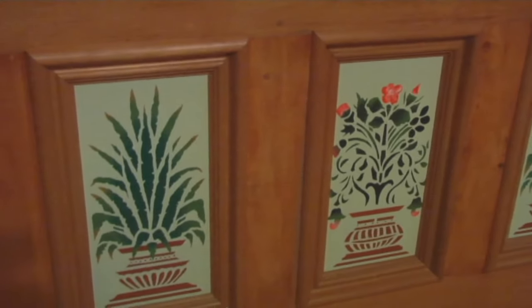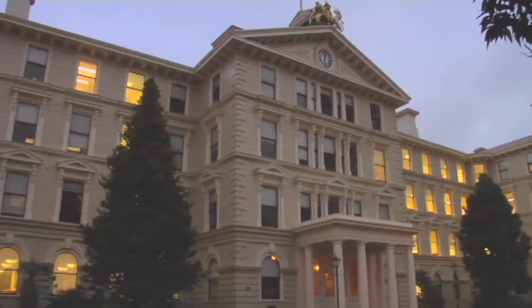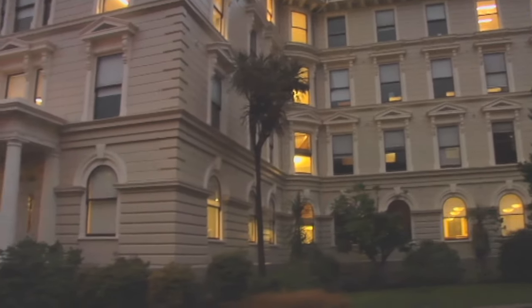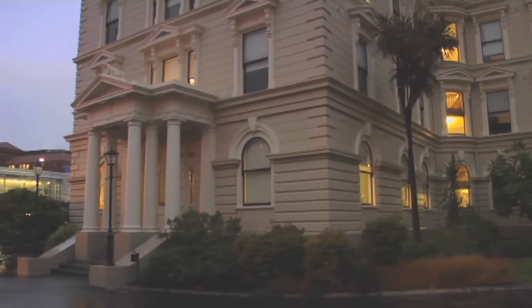Well, if these walls could talk, I'm sure they'd have some amazing stories to tell us. And I think if you're interested in getting out there and meeting your locals, then perhaps learning about our history is a good place to start. So good, so good, so good.